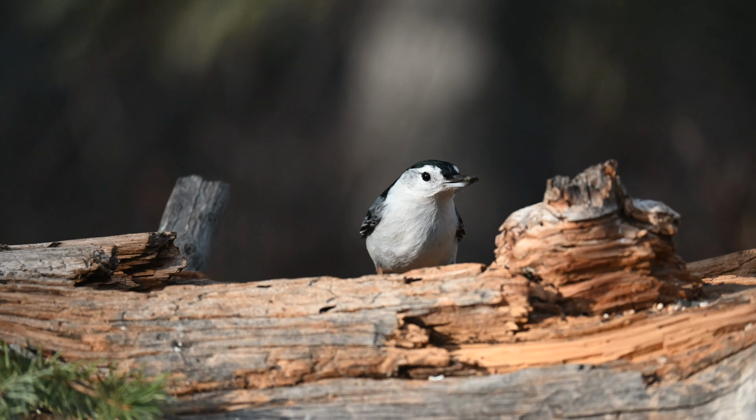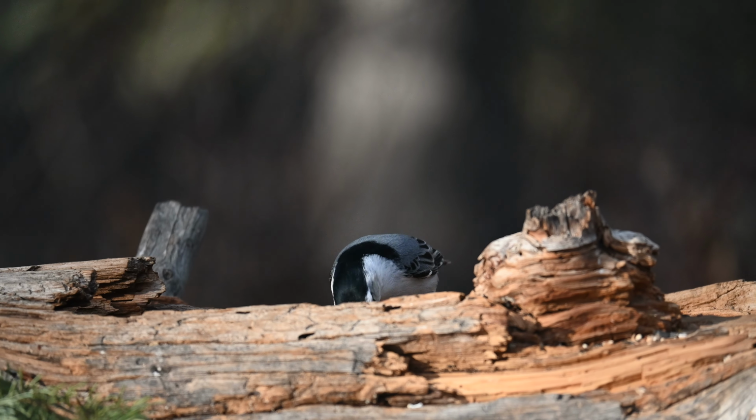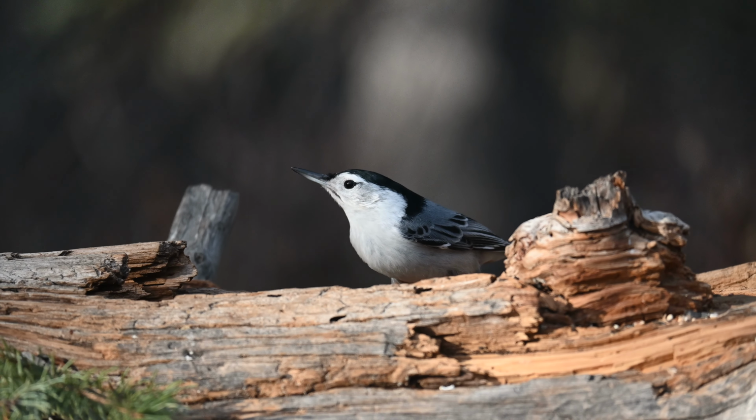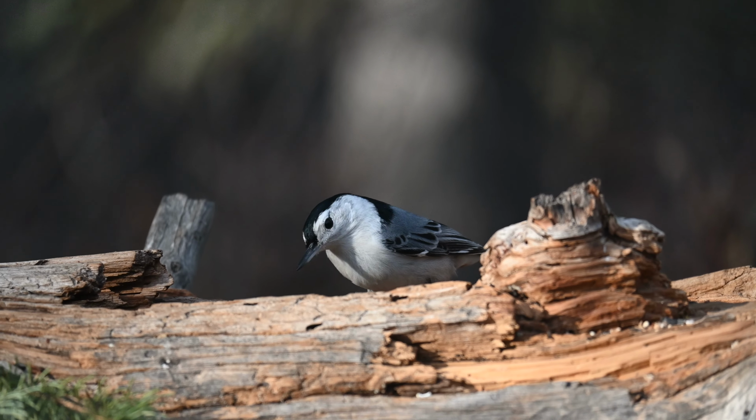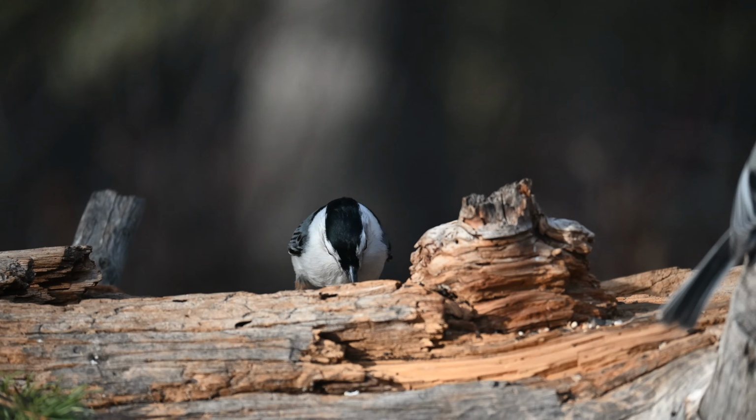White-breasted nuthatches will also store seeds under bark to access them in order to keep these birds alive during the frigid winter months, as these small active endotherms require lots of energy to keep their body at safe temperatures.